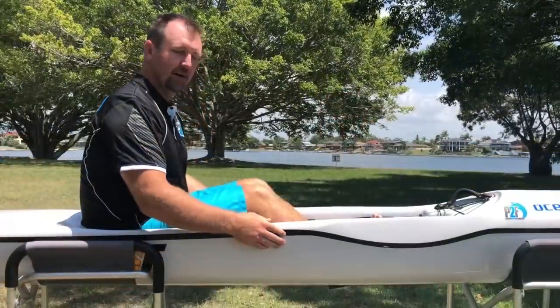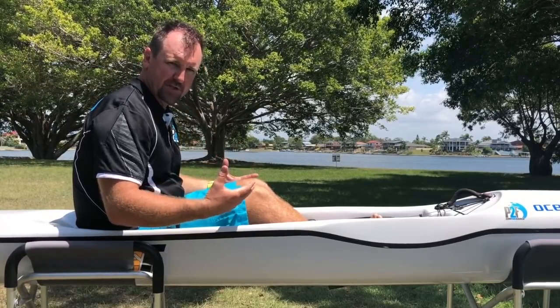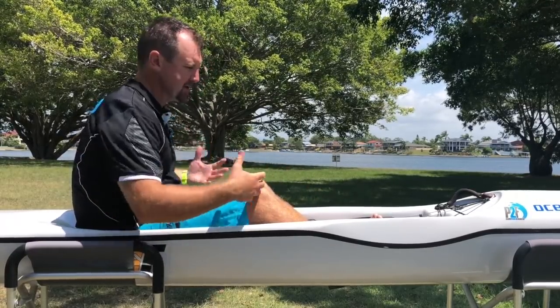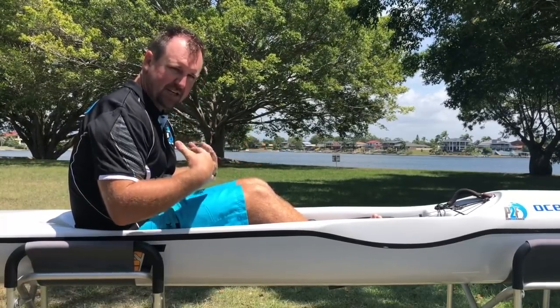Okay, paddlers, so our first one today is going to be posture. Posture is really important to get the transfer from your heels, through your leg drive, through your hips, up into your shoulders as you rotate. So what I see a lot of is this slouching action.